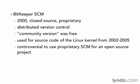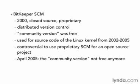Now, it was controversial to use a proprietary SCM for the Linux kernel because the Linux kernel is an open source project. No one owns it, whereas the SCM is owned and controlled by a company. So a lot of people objected, saying, well, what if they change the rules in the future? Suddenly we're going to be screwed because we're stuck using this company's software. Well, guess what? In April 2005, the community version stopped being free, and all those predictions came true.